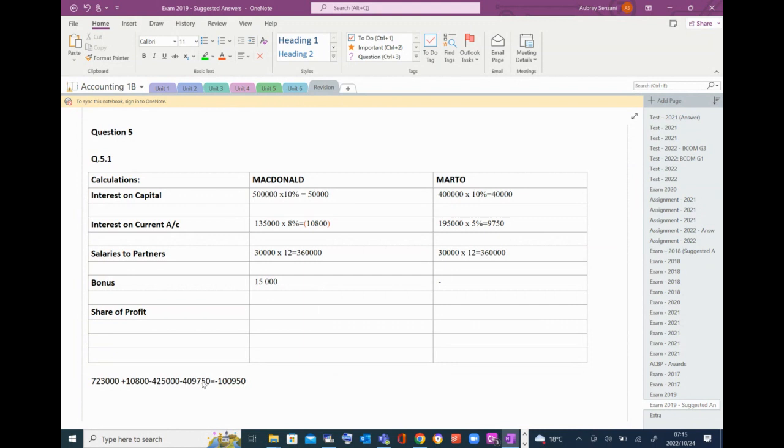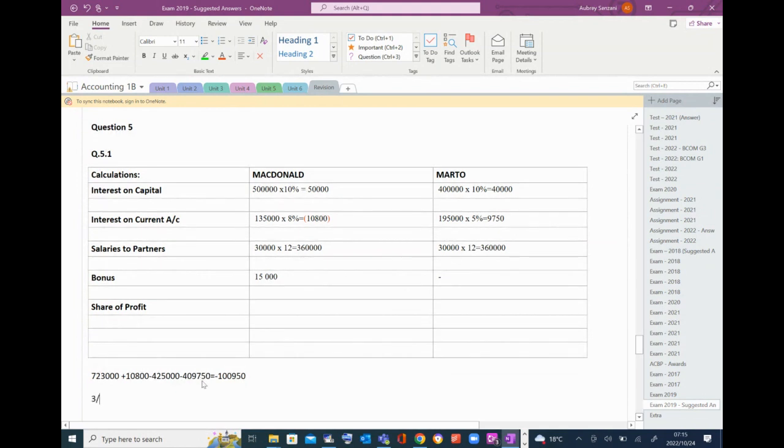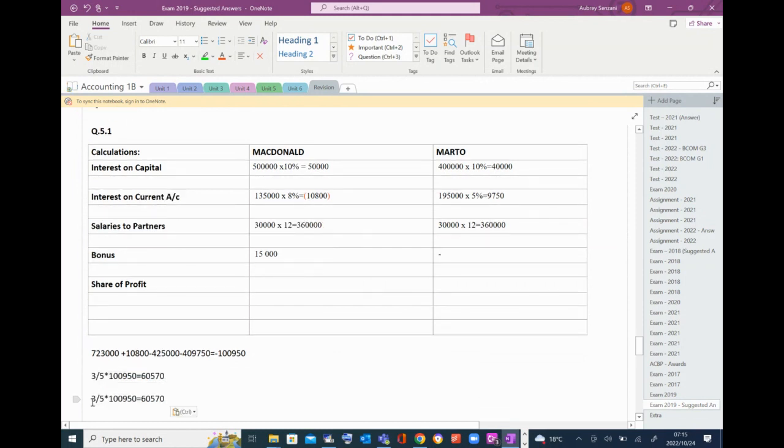Okay, so it should give you 100,950. And then they said the ratio is 3:2, if I'm not mistaken. So that obviously means 3/5 times 100,950. Then I'm just going to copy this here. So that's obviously McDonald's profit that he's going to enjoy. And then 2/5 for the next partner.